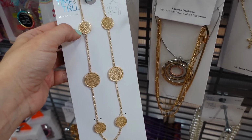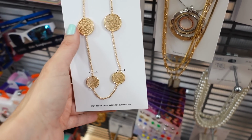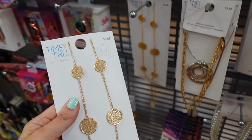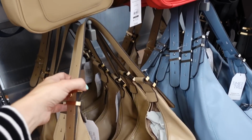Necklace from Time and True. So this one is a 36 with a 3-inch extender, so you can double layer it. It has all that little circle weave detailing. They're $5.88. You know, I love this shoulder bag from Time and True.